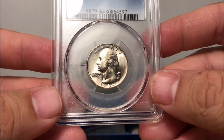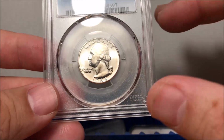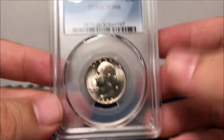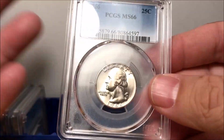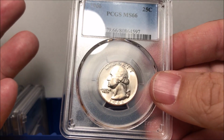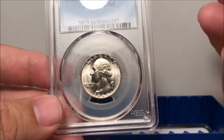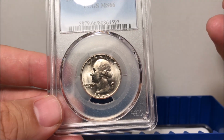So a business strike 66 Washington quarter is extremely tough to find in a high grade. Here's the unfortunate part. In a 66, it's a $25 coin. So essentially, the value in this is in the slab because that's how much I paid to get it graded. All right.